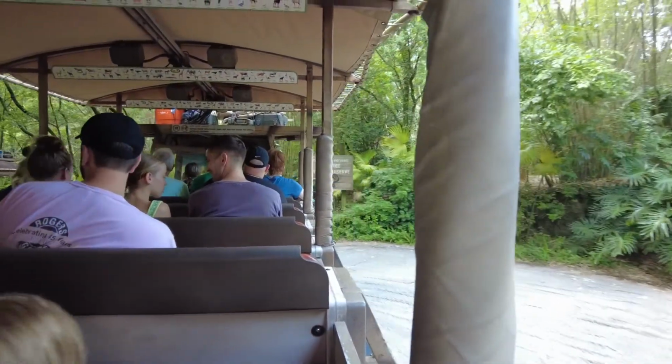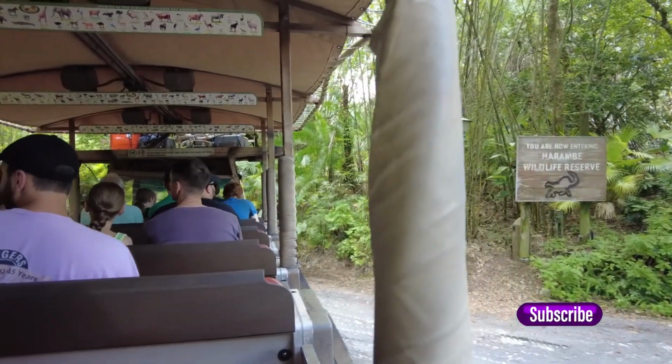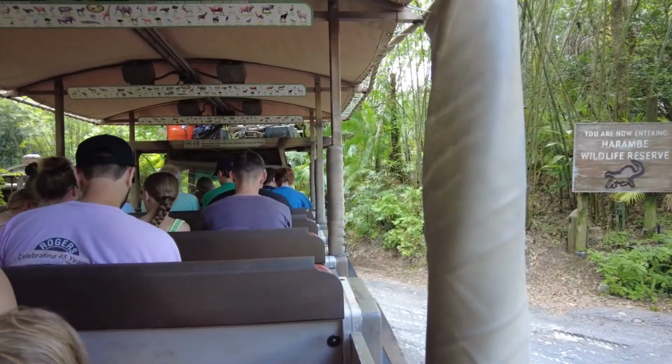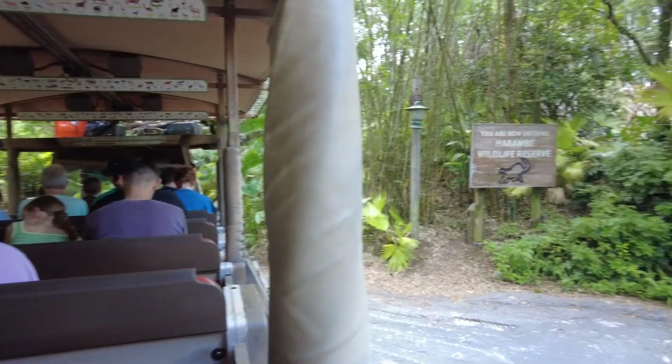They work really hard. Now, before we head in to the reserve, my friends, if you have any loose articles, now would be the time to hold on to them tightly or tuck them away, just because it can get quite bumpy out there, and we don't want anything going overboard because we cannot stop to pick it up.